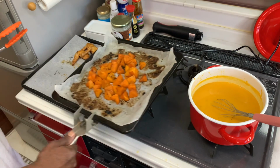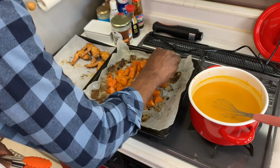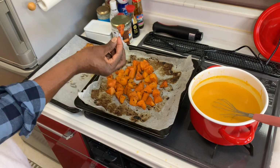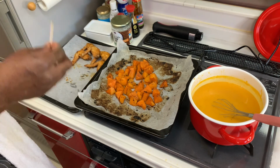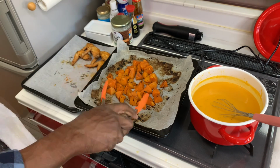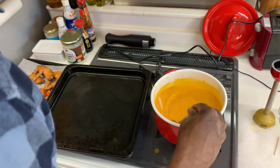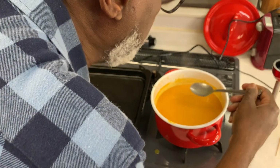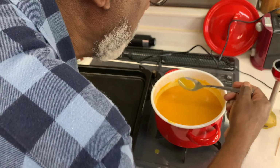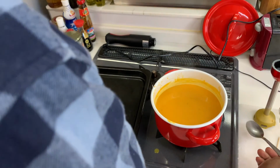The cubes look good. I think they're done. Let's try one for good measure. They're still soft. You can see on the bottom they're nice and caramelized. Very tasty. Okay, let's taste the soup. It's a beautiful color. That is delicious. Very creamy, sweet, savory. Oh, that's very nice.